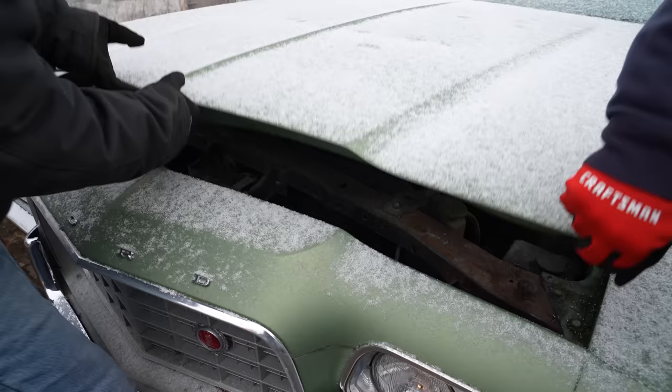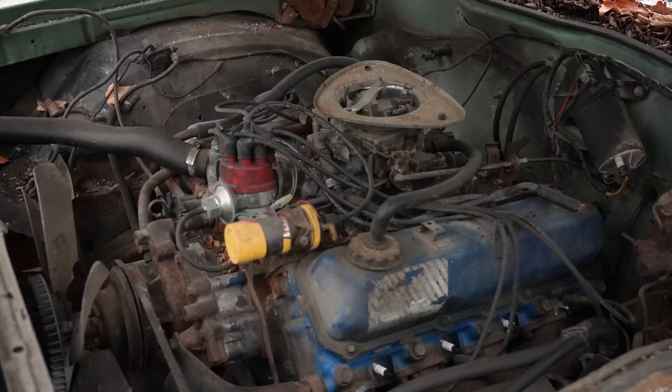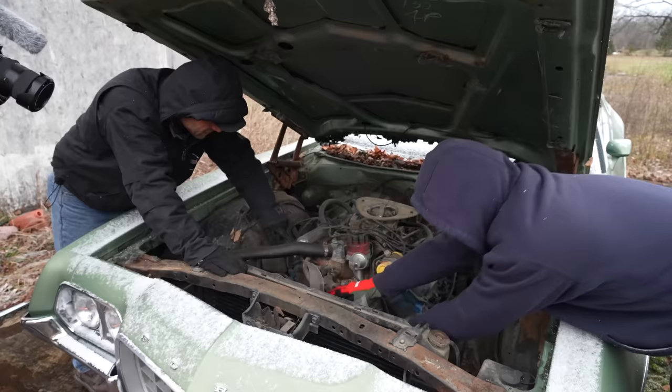Oh, get that. I don't like the air cleaner being off of it. Well, that's because the mice ate the Edelbrock foam. I think we should pull the plugs, check the oil, see if she turns over. Okay. You still got the sticker on it. Oh, she turns. Turns, we're good. All right, let's make it work.